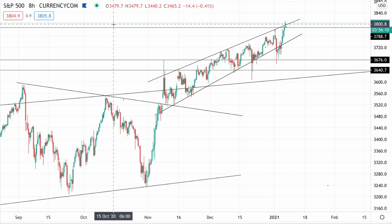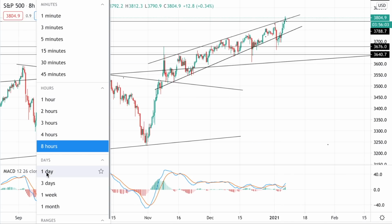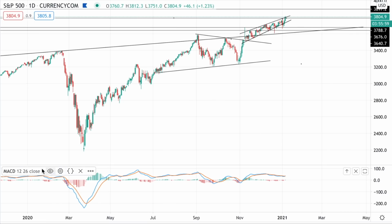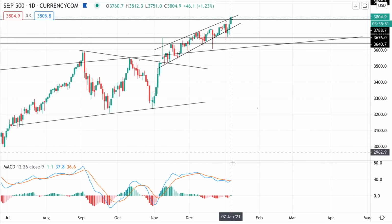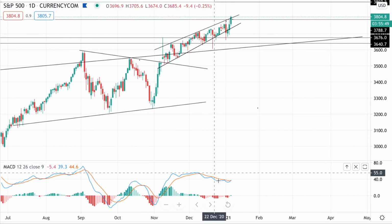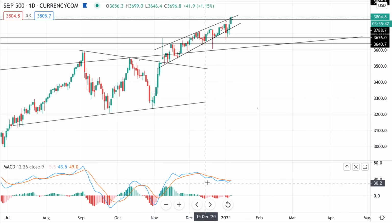Now let's move on, and we're going to take a look at the MACD on this chart, on the daily chart. This is where most traders follow what's going on in the MACD, and you can potentially take advantage of what's going on. And you can see right now, this is what we've been talking about for a couple weeks. We're getting a bullish crossover on the MACD. And I know I've said this a couple times.